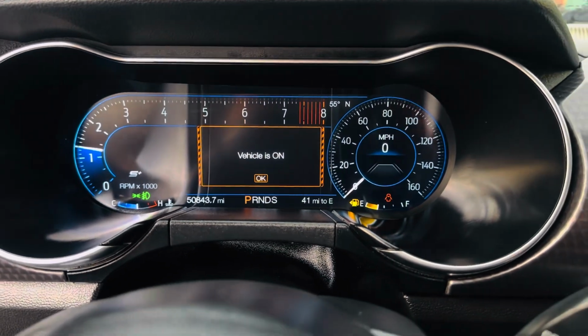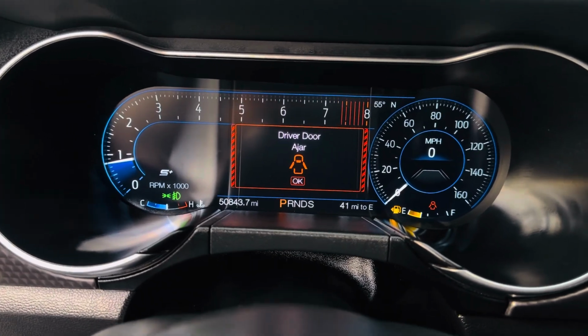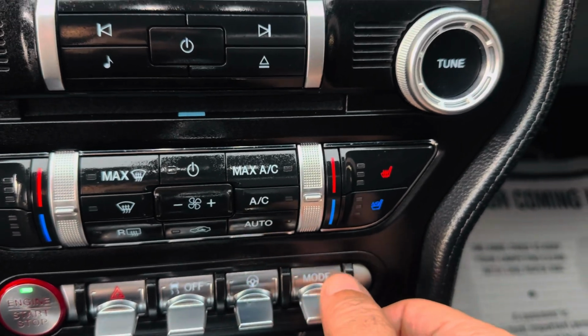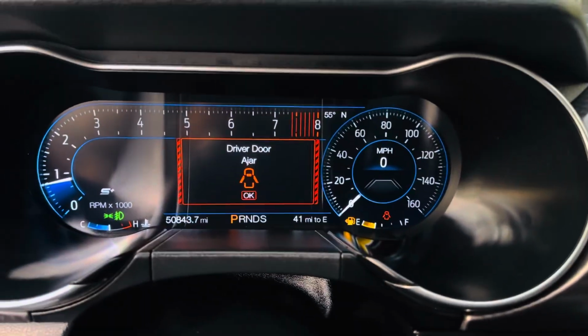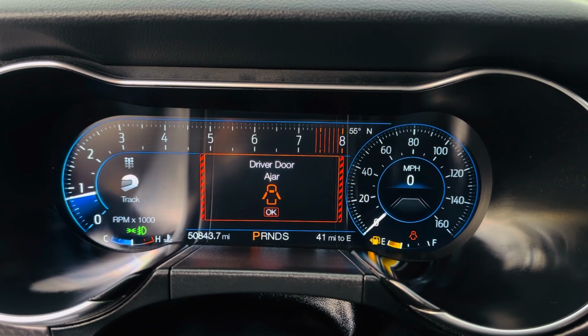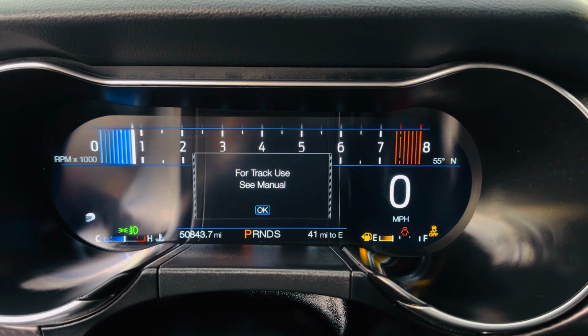Don't you worry, we do not rev anything at the lot without making sure the engine is hot. So I'm going to push this mode button here, the one next to it is steering. I'm going to push this mode button here, and I just want you to see, he's telling me that I'm on Sport Plus. Now I went to track. Now everything changed. Now listen to the exhaust.